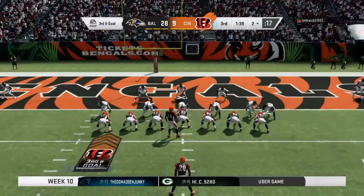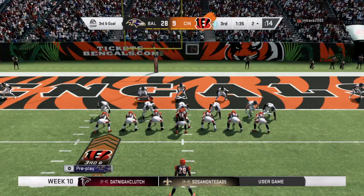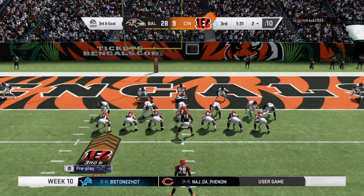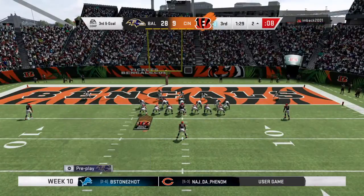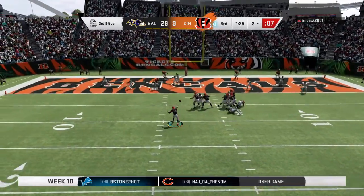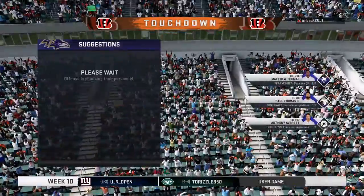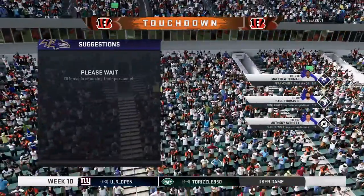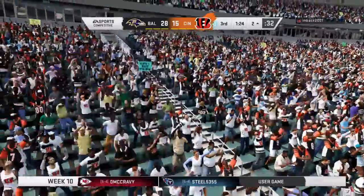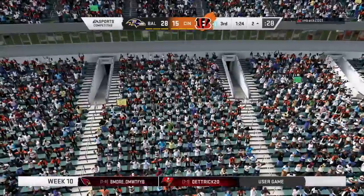This Raven defense trying to keep him out of the end zone. Another chance for Dalton. And he'll take this into the end zone for a Bengal TD. A.J. Green, his 3rd touchdown now on the year. And the Bengals are able to draw a bit closer.